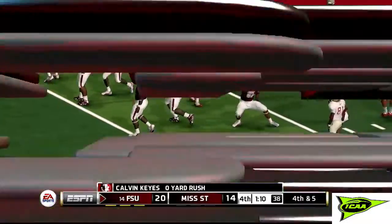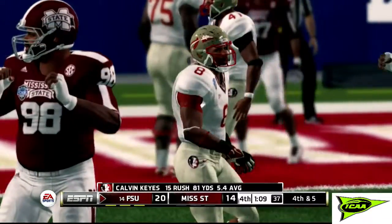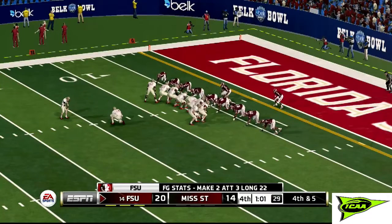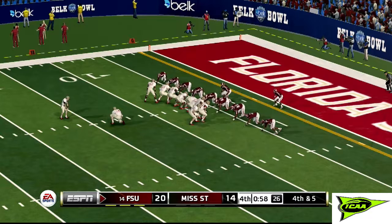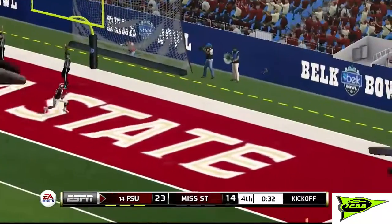Well, you can see the elation on the defensive coordinator's side of things, and why not? His defense just came up with one of the biggest stops of the game in a vital spot in this fourth quarter. They'll line up for the field goal, and this is nothing more than a chip shot. Kick is up, and they tack on 3 points.